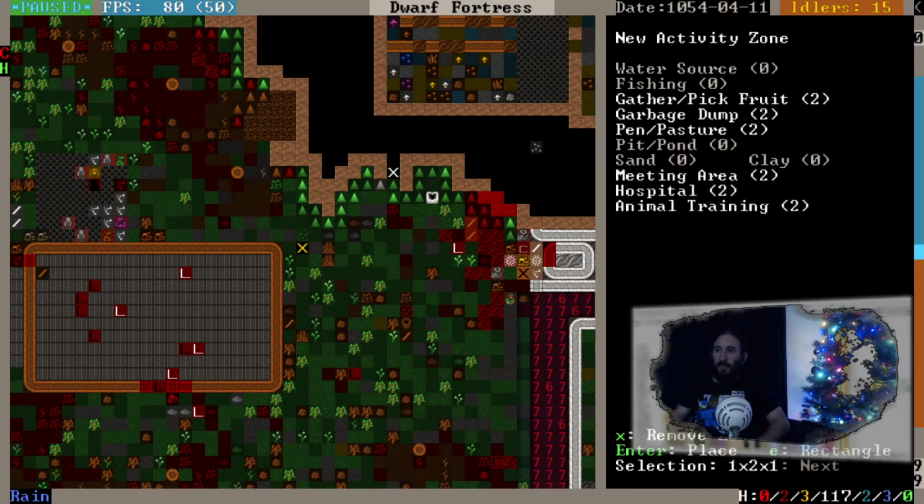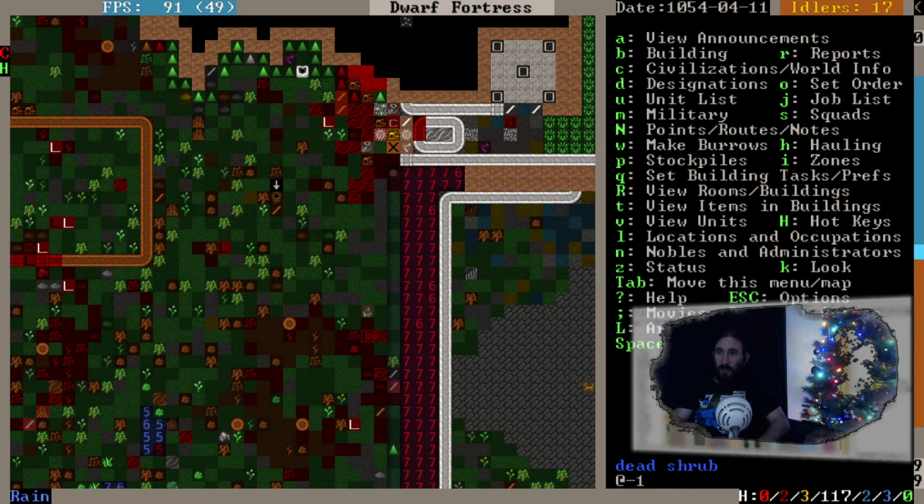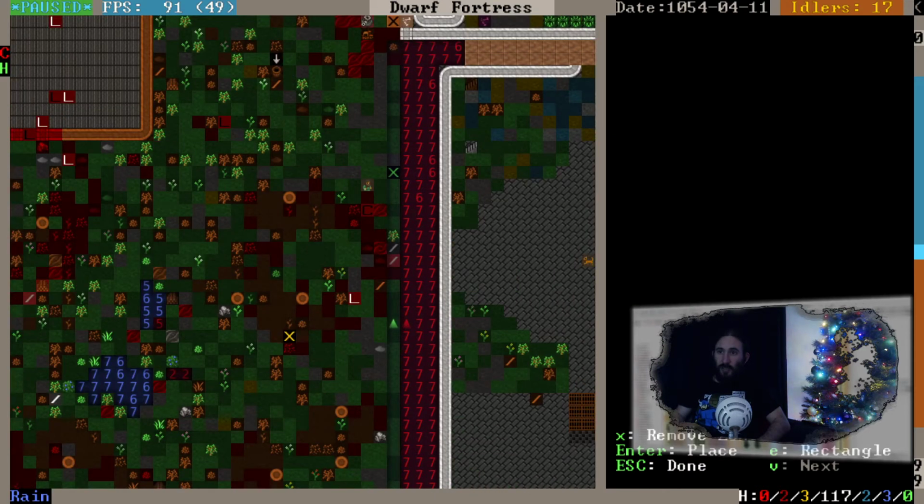We'll designate the zone here, make it as big as we can. Where is my pointer? There it is. Is that as big as it goes? That's a little bit disappointing. We'll start it lower because there's no trees in there. Maybe I should just make lots of little ones around each set of trees. That could be a sensible move.